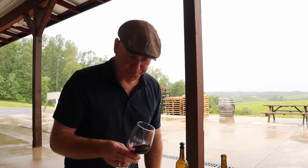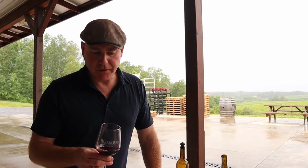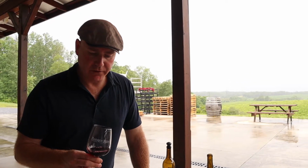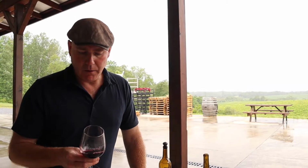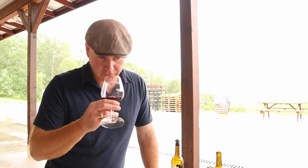Delicious also. It's definitely lighter. There are some nice earthy notes on the tip of the tongue. But it tastes delicious, very fresh fruit. You do get a little bit of something like a bay leaf again on the finish.